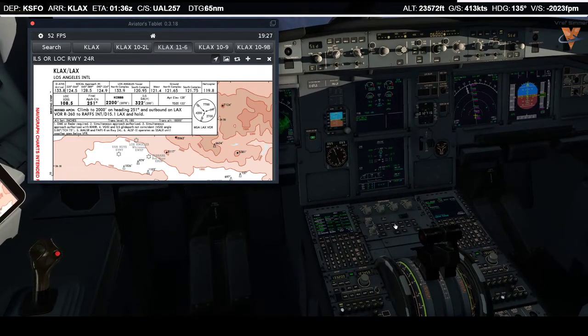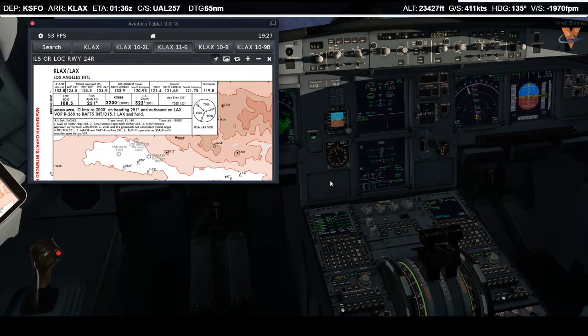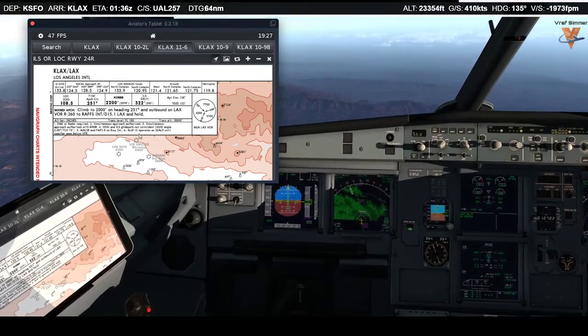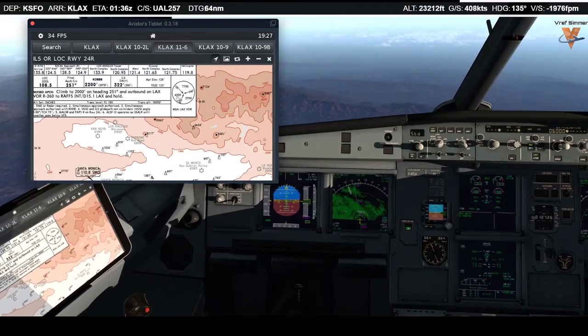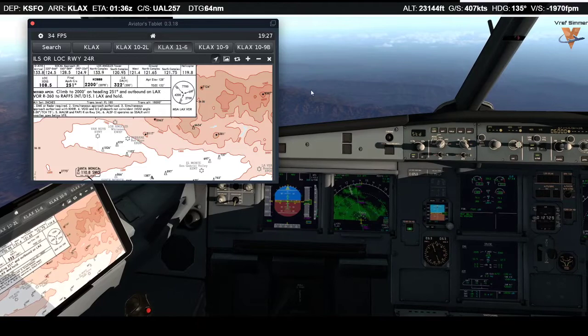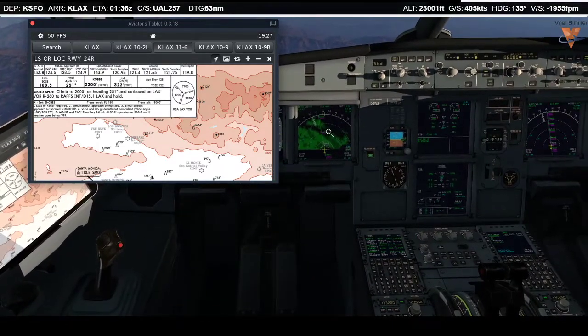The pressurization is good. We already briefed the missed approach. Could be with the tower also on a visual approach. MSA is 4,200 to the west. 257, connect LA Center 135.5. 135.5, United 257.